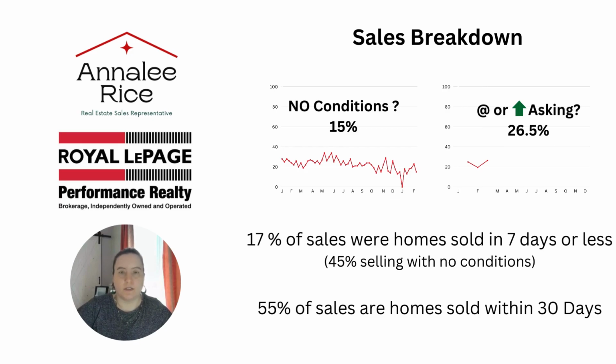55% of the homes that sold this week were ones that have been on the market for 30 days or less. And that number has been steadily climbing over the last while, which makes sense because of the number of properties that are new to the market after Christmas.